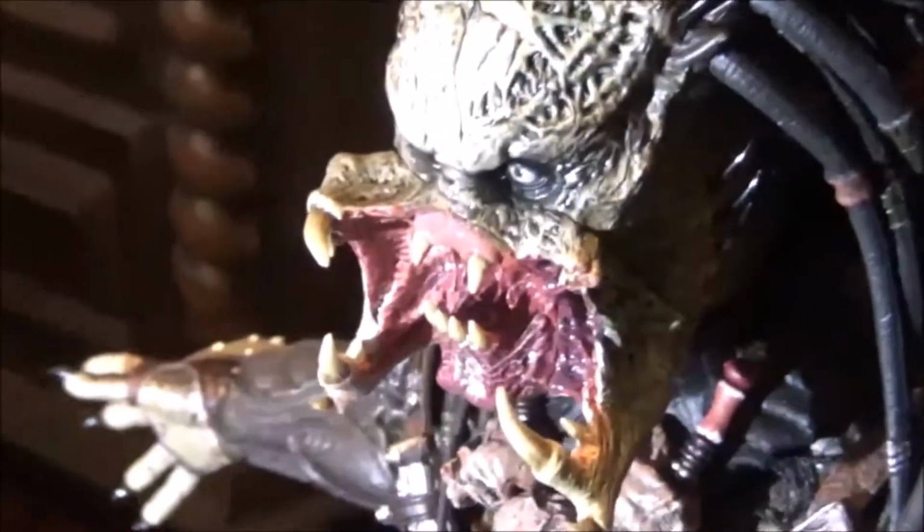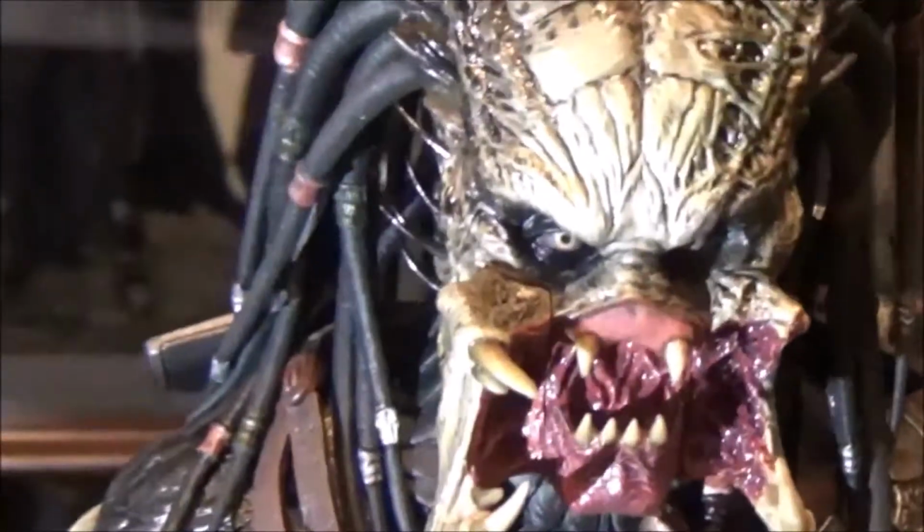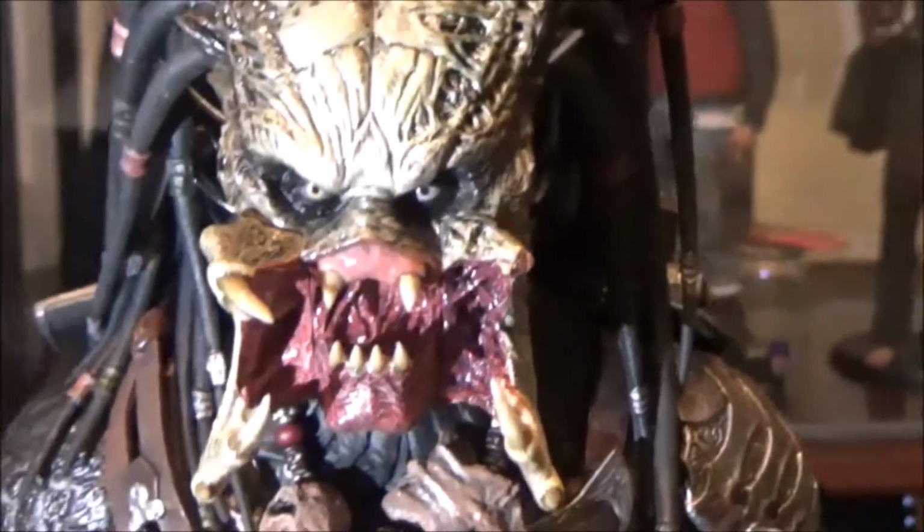It's just all cloudy. But people, including me, were getting confused because we were seeing different renditions of the wolf predator.